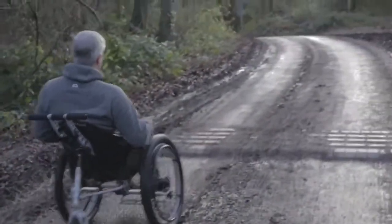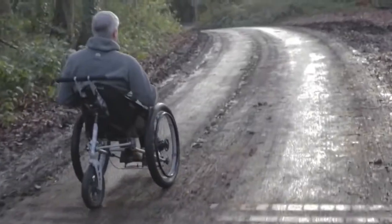One of the things that made me laugh when I first got the chair is going through the local park. You'd normally go along the tarmac, the pathway, and if someone was walking towards you, they'd have to walk on the grass around you to get out of your way. With the Trekinetic, it's the other way around now. You would go down the path and you'd go on the grass to get out of the way of someone walking towards you.